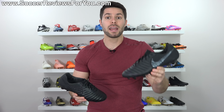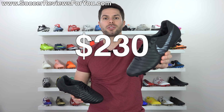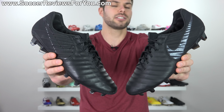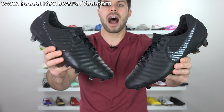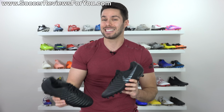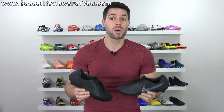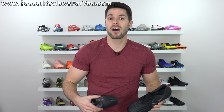Now, considering that the made-for-California calfskin version of the Legend 7 retails for the same $230 that you would have to pay for the kangaroo leather version that the rest of the United States and really the rest of the world has access to, how do the two compare? Is this worse quality than the standard kangaroo leather? I think most people would assume that is the case, but I'm going to be answering that exact question for you in today's video. So if you want to learn more, including how these fit and feel on feet, please stick around and watch the whole thing.